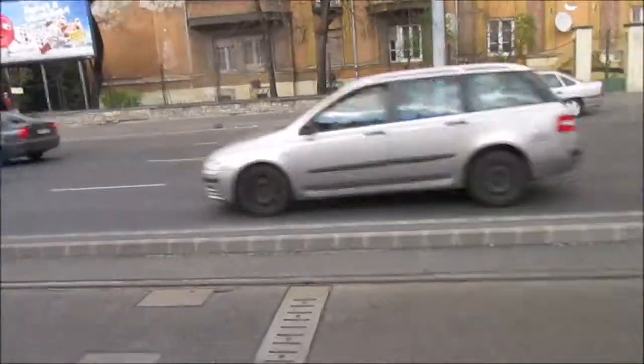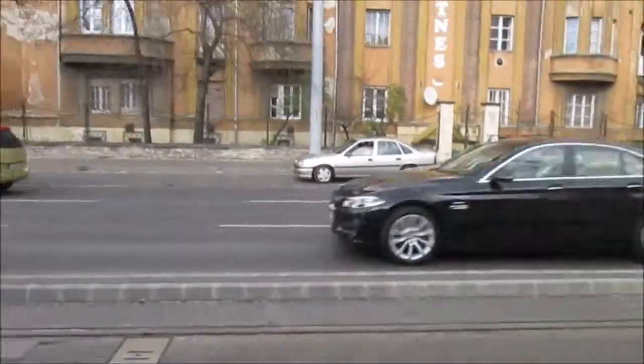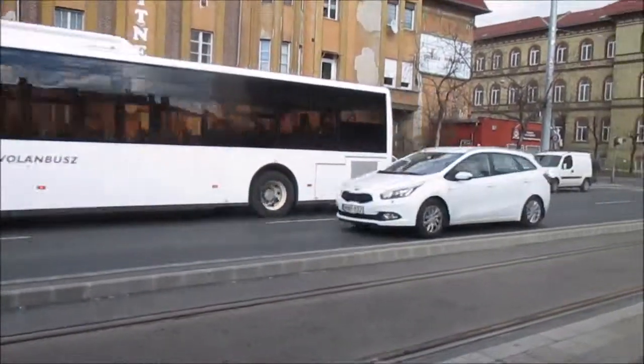It's not quite Mexikói út, it's near Mexikói út, I think. I think it's one stop along, maybe. Hello and welcome back. Here comes our tram.